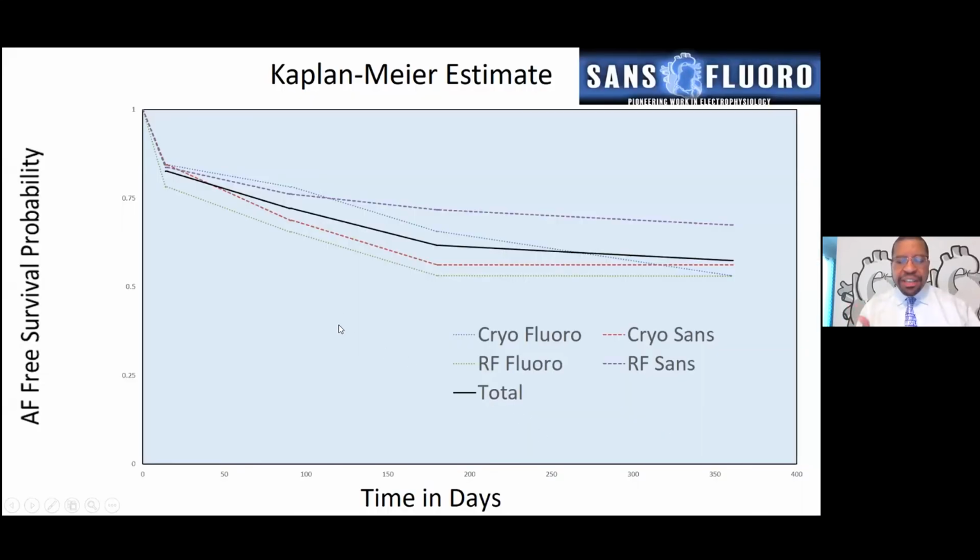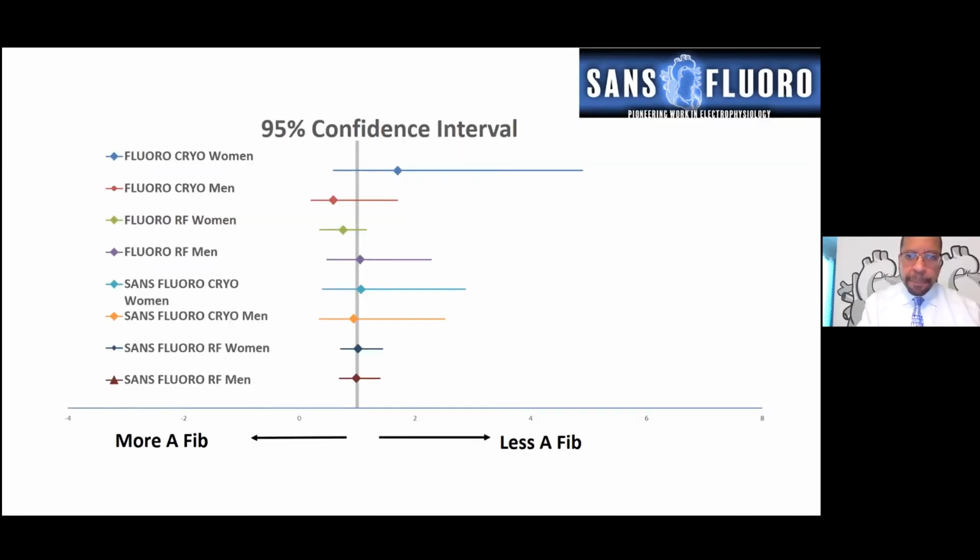But feasible is one thing. What about your efficacy? Now, when I looked at just the AFib patients, because we had almost 600 people that were getting PVIs in this case, it didn't matter whether it was RF or cryo, fluoro or sans fluoro, RMT or not, patients did approximately the same in terms of their AFib-free survivability.